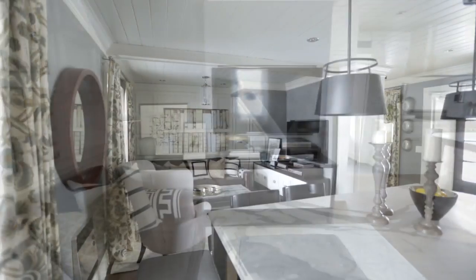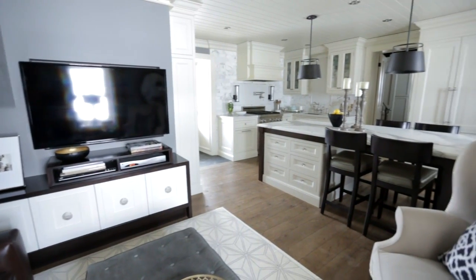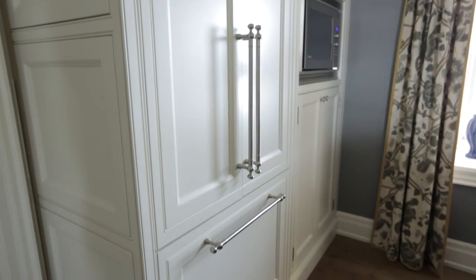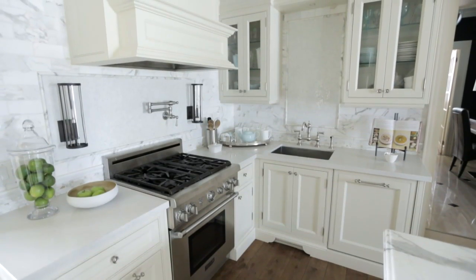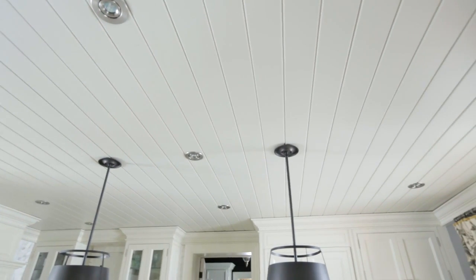When we renovated the kitchen, we wanted it to be very functional, but we also wanted it to really feel authentic to the age of the home. We did a very beautiful wired oak floor that really looks authentic. We also kept the wood ceiling. We updated it by painting it, but we still kept the character of the room.